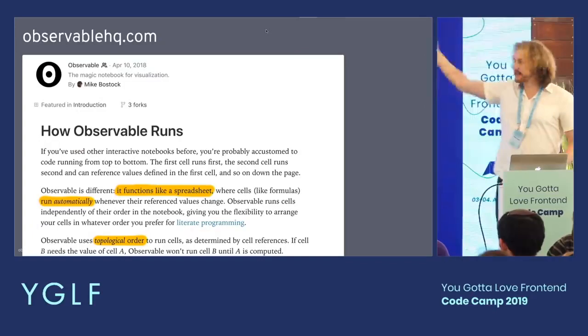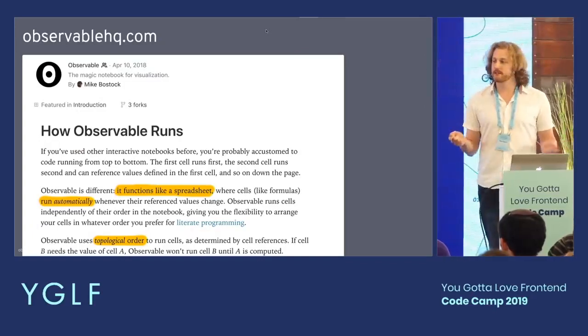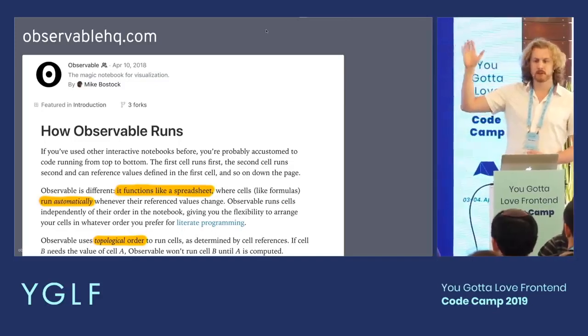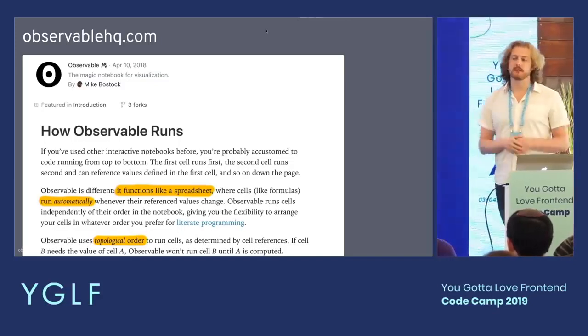Speaking of inspiration, I find this guy pretty inspirational. Mike Bostock. He's the creator of D3 and is also the creator of Observable. Is anyone familiar with Observable here? Great. This is a hugely popular tool in the data viz world.